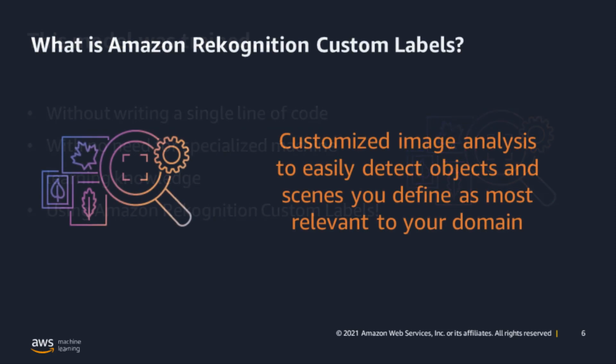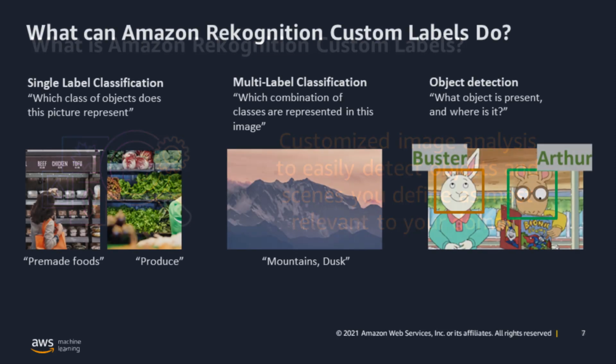So, what exactly is Amazon Rekognition Custom Labels? Amazon Rekognition Custom Labels is a feature that allows you to get customized image analysis to easily detect objects and scenes that you find most relevant for your specific domain and business use case. It allows you to train your own computer vision machine learning model using your business specific or domain specific data set. And we'll talk about more in detail in the next few slides.